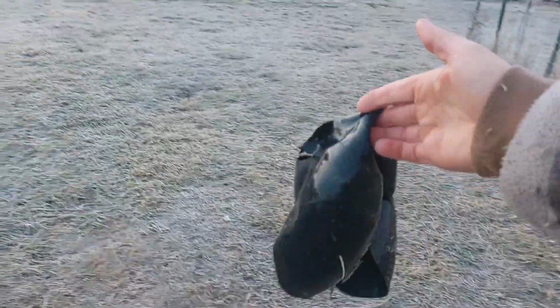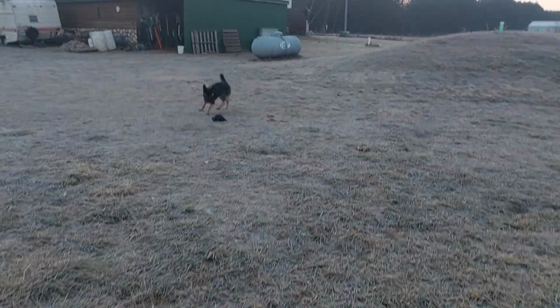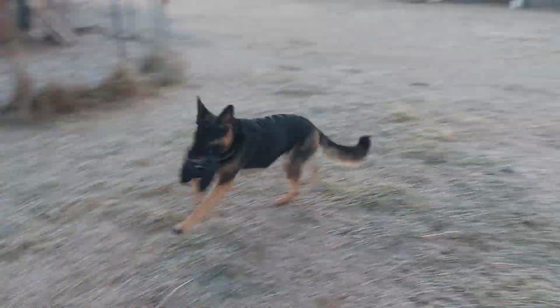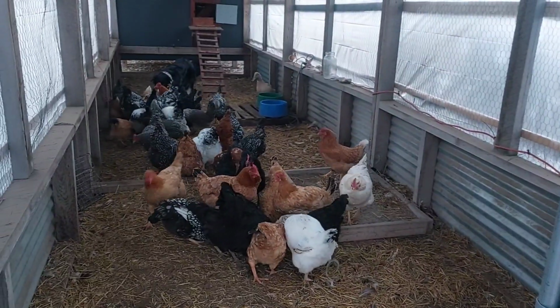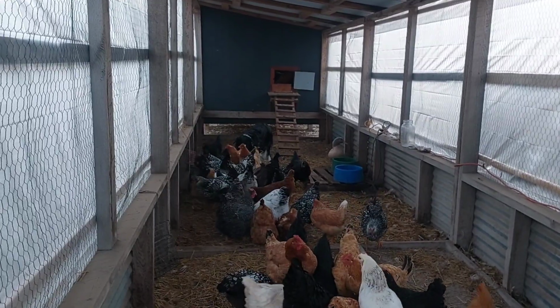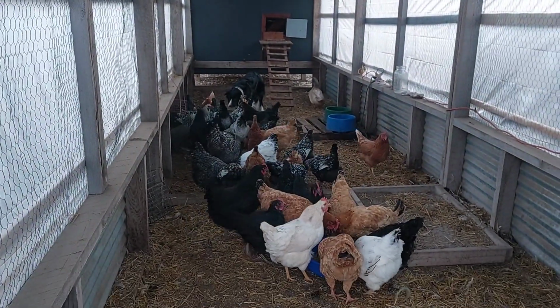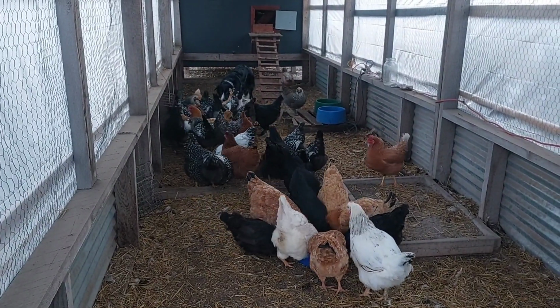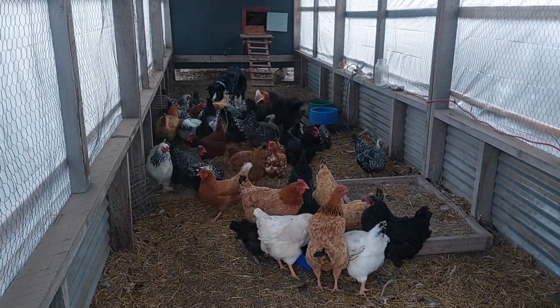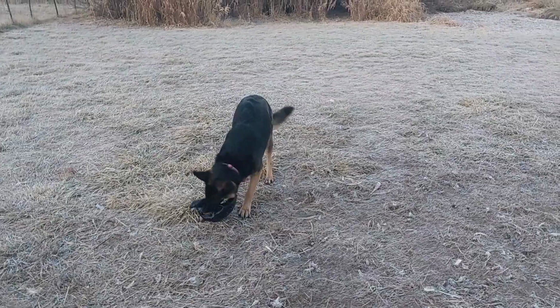Rosie, what is this? It's not even a ball anymore. Go find me an intact ball. I know we have some. Coming to check in here. We have our border collie over there, Gwen. She's busy at work here, staring at the chickens, watching their every move. This is what she does. And this is what she does. They're very different dogs. It's very funny.